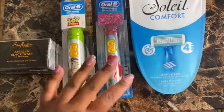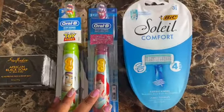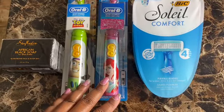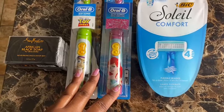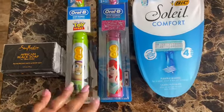So these should have actually been free with that coupon, but again, we're at Target, so they're $4.99. It takes off $4.09. So your out of pocket is going to be 91 cents for the Oral-B manual toothbrushes.